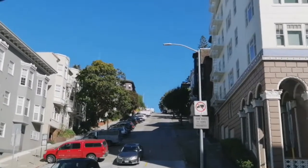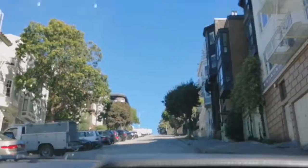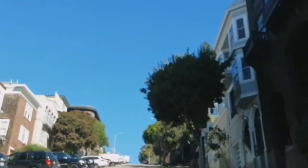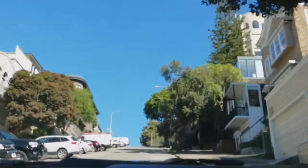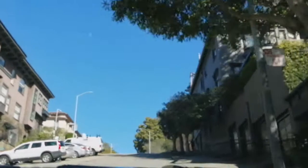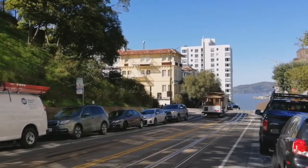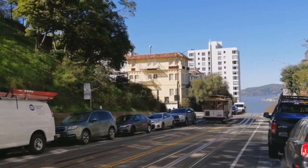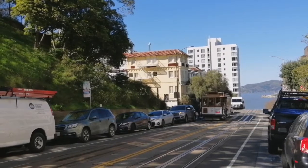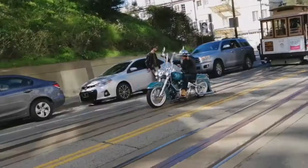Driving through San Francisco is very exciting. The streets are very steep and hilly. San Francisco is one of the few places in the world where people can ride on a National Historic Landmark. The cable cars are the world's last manually operated cable car system.